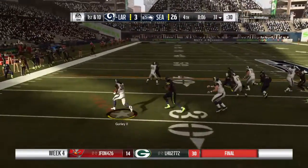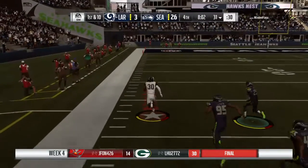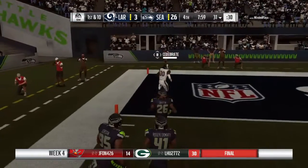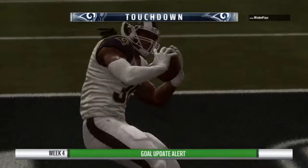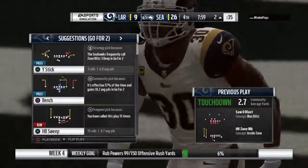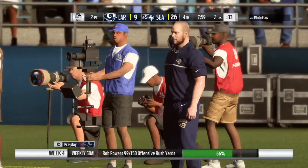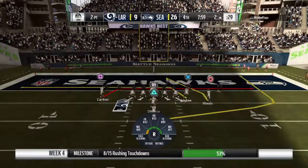On the handoff, it's Gurley. Todd Gurley, wave goodbye. Touchdown, L.A. Todd Gurley with touchdown number 7 on the year. And the Rams are able to draw a bit closer. Now the offense will stay out there. They're going to line up and try for 2.